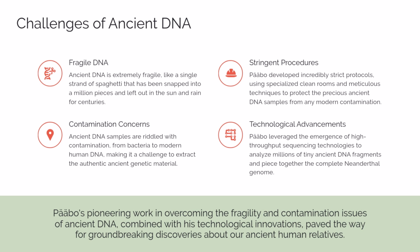In 2010, his team published the first draft of the Neanderthal genome. It wasn't just another research paper, it was a bombshell. And honestly, it was just the beginning of this amazing story hidden within our genes. Okay, now you've got me hooked. What did we actually learn from that first Neanderthal genome? Did it just confirm what we already knew from fossils?